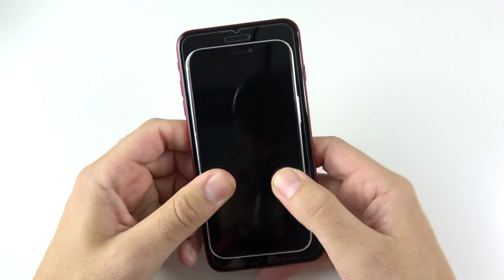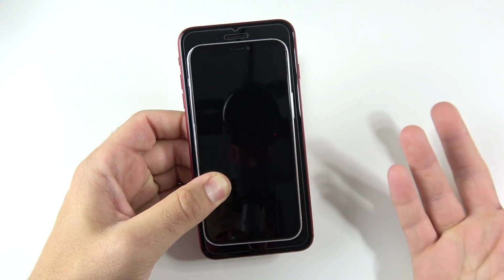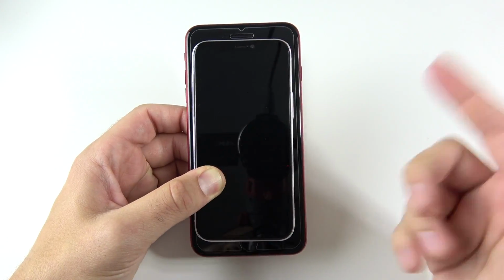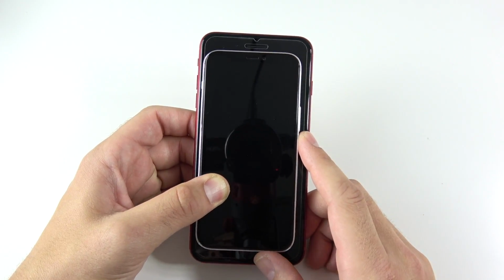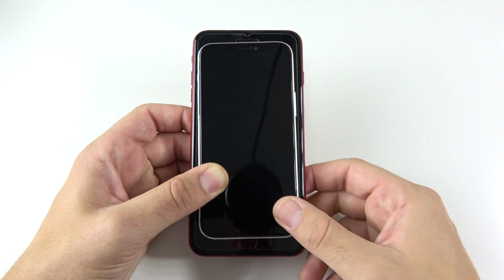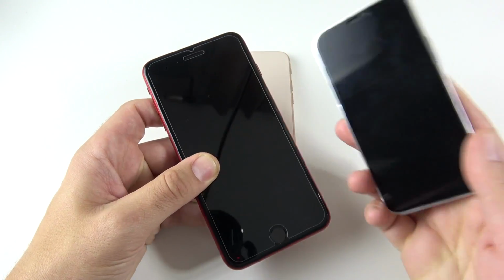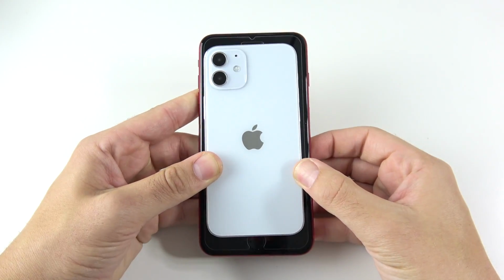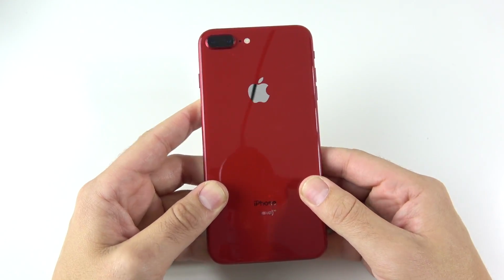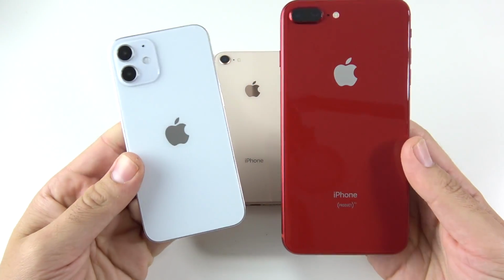And in terms of height, do I even have to tell you the millimeters or the inches here? I mean, I'll tell you anyway. 5.18 inches versus 6.24. That's actually over an inch taller. That's pretty big. You can see right there, the iPhone 12 mini just fits inside the display of the 8 Plus. If I turn it around this way, what happened to the little guy? Where did he go? Oh, there he is, the iPhone 12 mini.